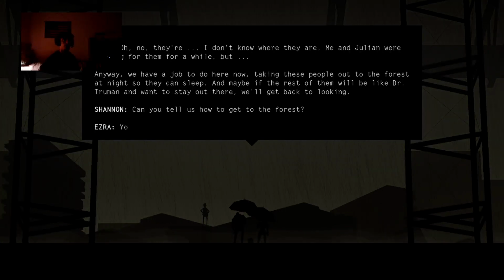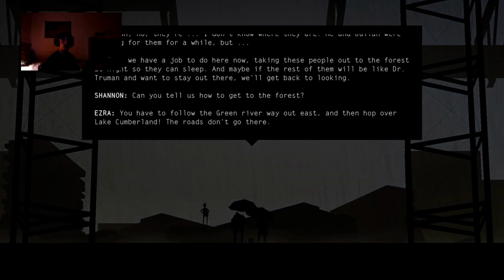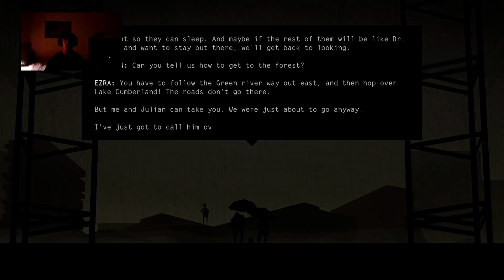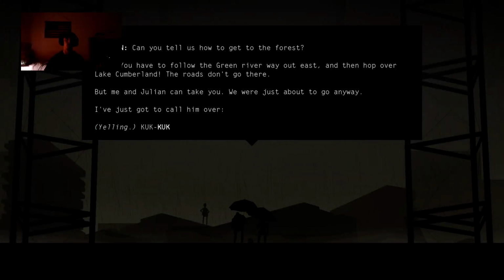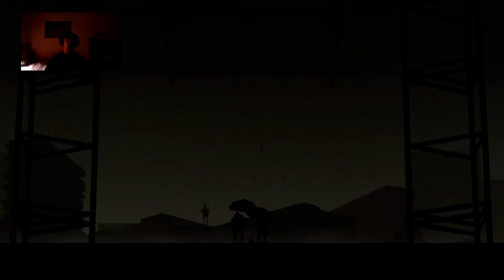Can you tell us how to get to the forest? You have to follow the Green River way out east and hop over the Lake Chamberlain. The roads didn't go there, but me and Julian can take you there. We were just about to go anyways. I've just got to call him over, yelling, "Cuckoo, cuckoo, cuckoo, hiya!" No!